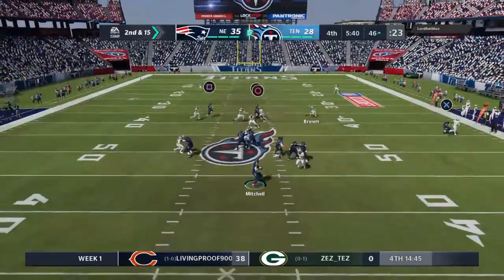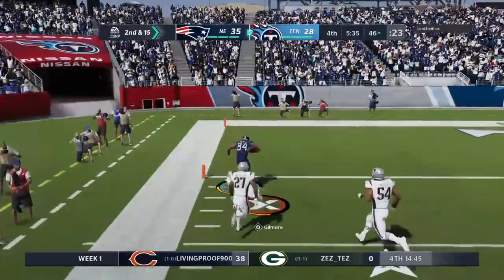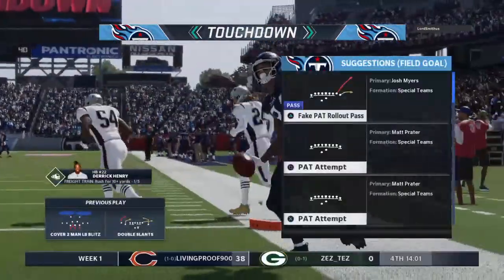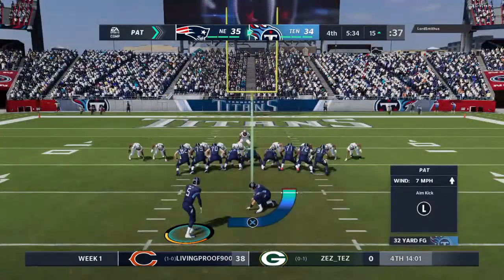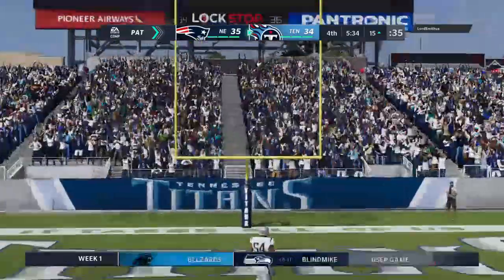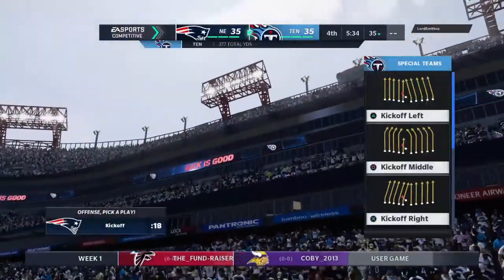Operating from the gun, Mitchell. This one caught by Davis, and into the end zone for a Tennessee touchdown. Corey Davis, 46 yards. And the Titans are an extra point away from tying this thing up. And we are tied here in the fourth quarter. That ties the game, 35-35.